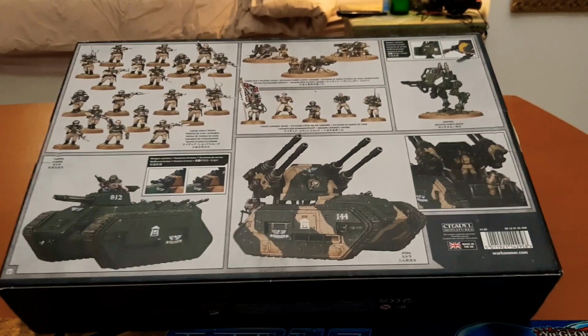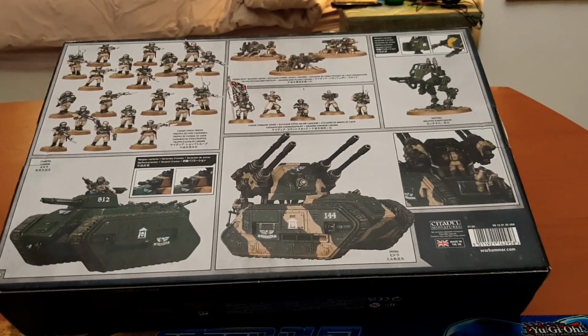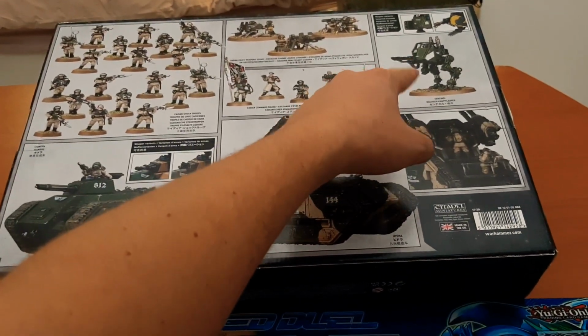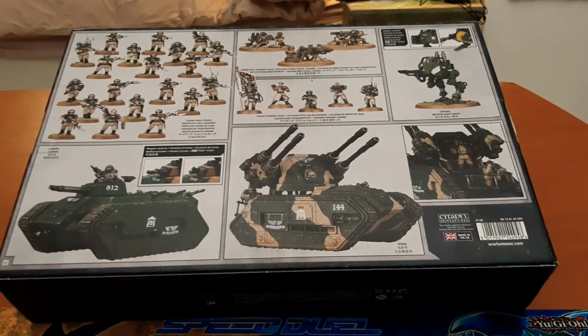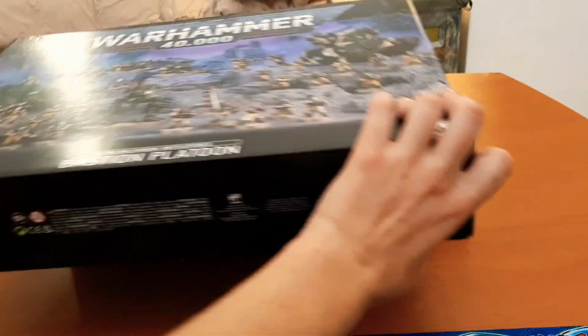Waiting for the new rulebook for 9th edition. The Astra Militarum has been a bit delayed. But anyways, I had a lot of fun. I found this quite easy to put together. The Sentinel, I made an armored Sentinel. So yeah, I had a lot of fun putting this together.